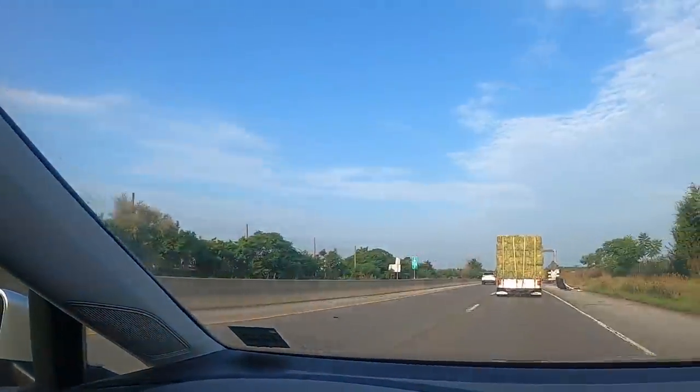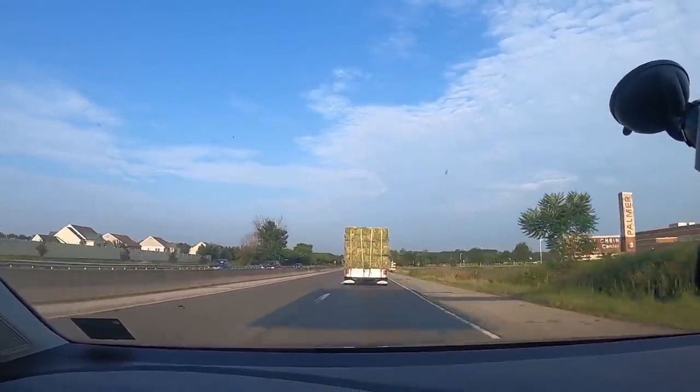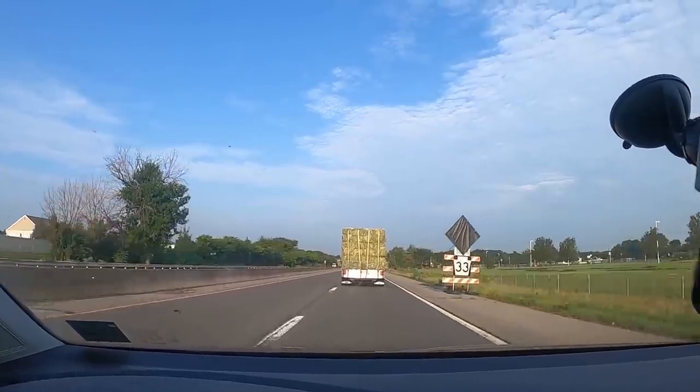On my way to an estate sale, and what is in front of me? A truck filled with hay. It might be straw, but we're gonna pretend it's hay because that means good luck.